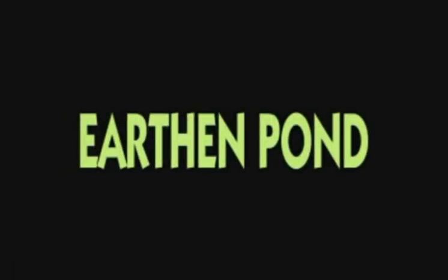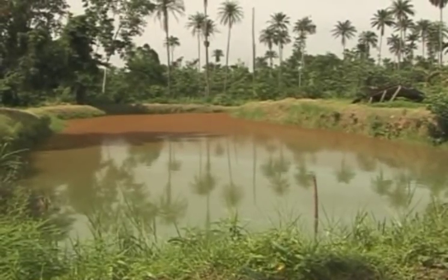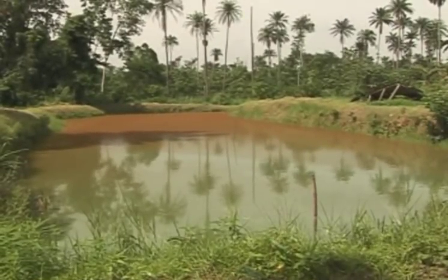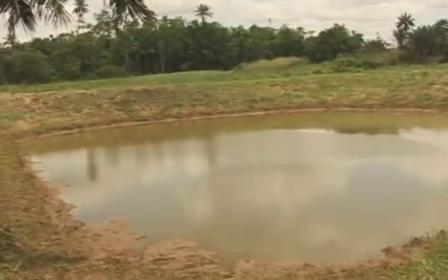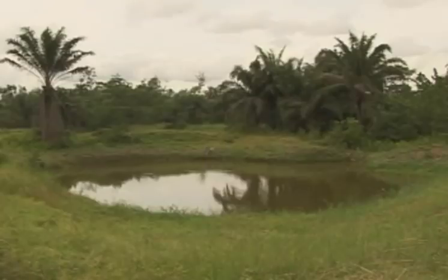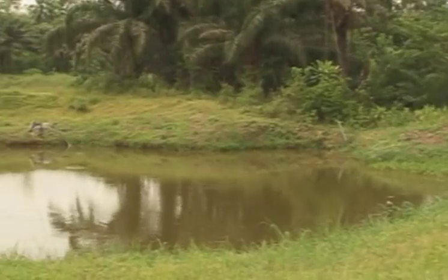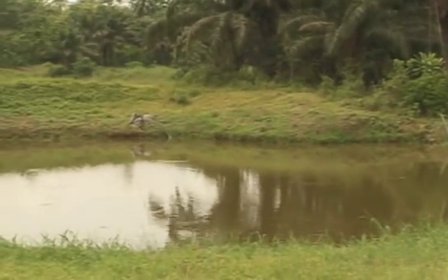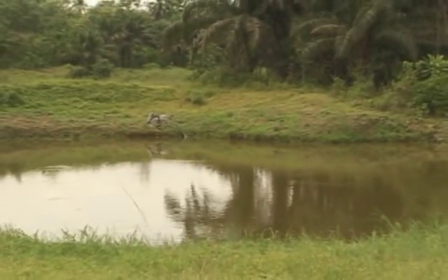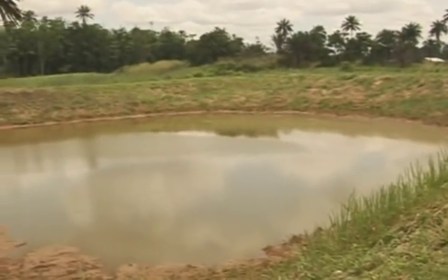Now, the earthen pond. The amount of clay in the soil where you want to locate your earthen pond should be your first point of consideration. There has to be a considerable amount of clay in the soil, as this will help in retaining water in the pond. A very simple way to test for clay is to take a shovel, dig a 3 feet by 4 feet hole where the pond is to be located. Dig a depth of 2 feet.